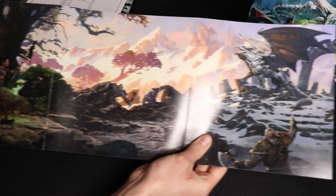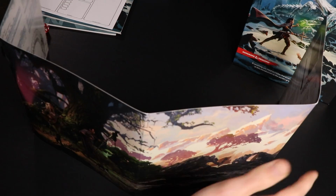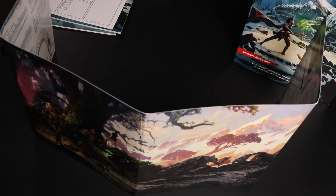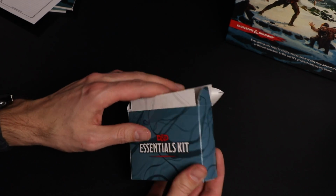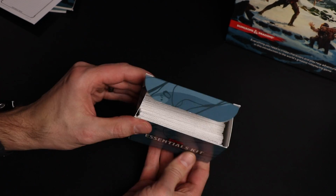But also it's really nice to be able to hide your notes. Maybe you have some miniatures or other things that you don't want your players to see at the table. And the set does come with 81 cards describing various things, really handy references.